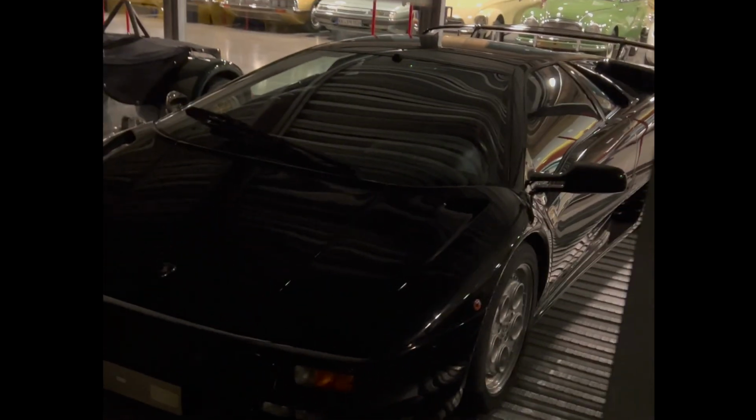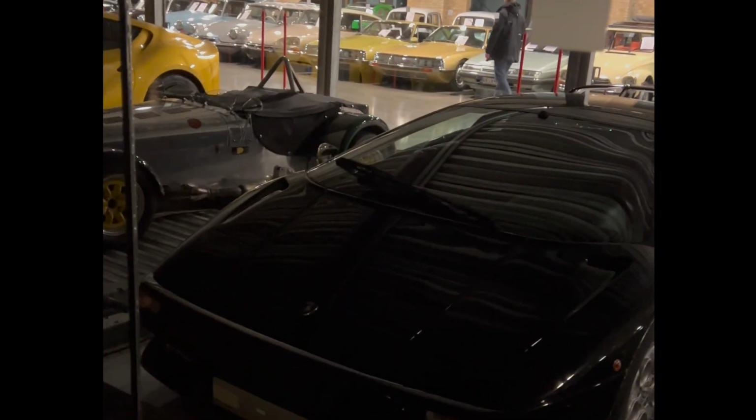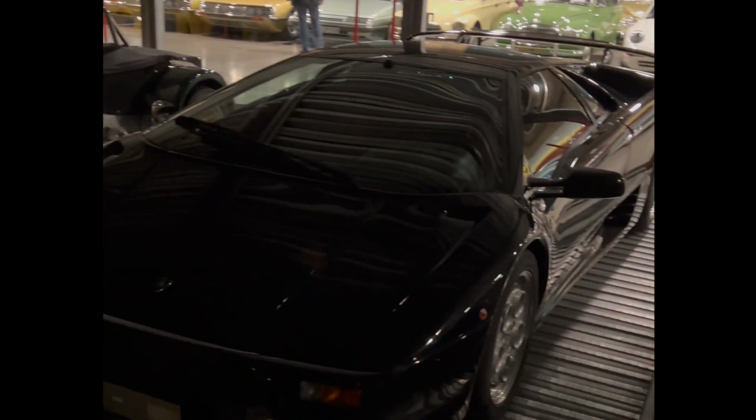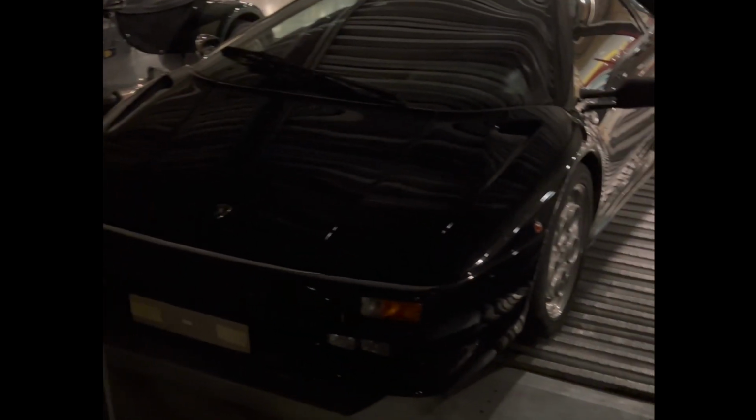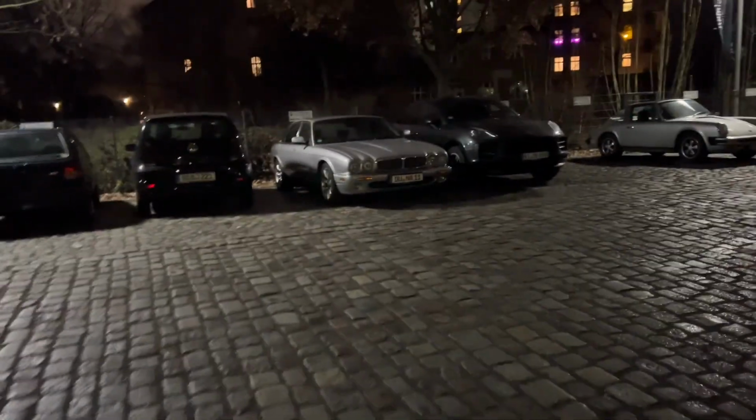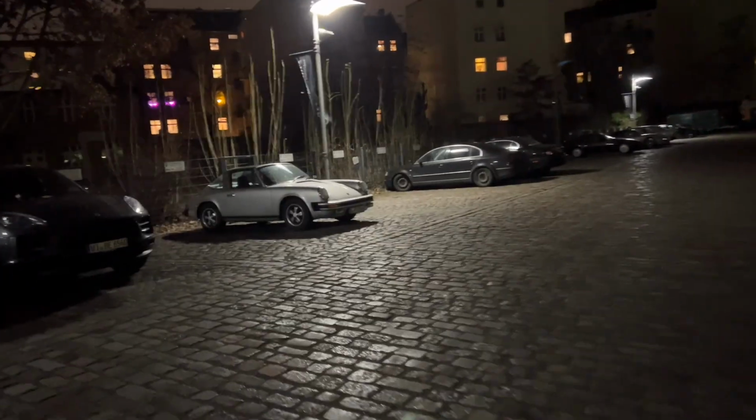I don't think I got this car very well when I first went around on the other side, but this is a beautiful original Diablo. I love the Lamborghini Diablo. It's one of the really nice modern cars. So yeah, the Diablo is a great car. So you can see there's some cars out here as well, so like a 911 over there.